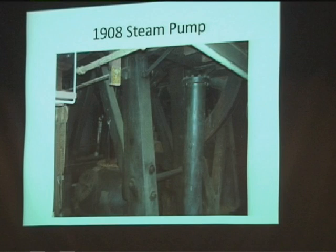If you ever want a tour or something, I'm sure the water department would gladly let you in and see this beautiful old steam pump. And with that, they were able to draw water from deeper in the aquifer, in the underground pool of water, so to speak. And they didn't have to pump it directly from the pond.